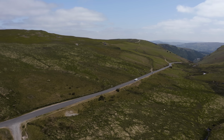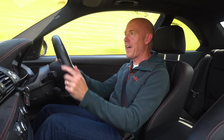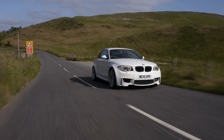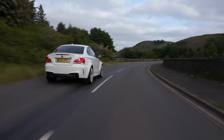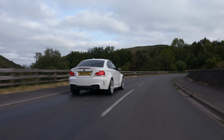Cruising through Wales in beautiful weather on lovely roads in a manual 1M. This is great. Lots of gear changes, because in this, you throw them in for the sake of it. Because it doesn't really matter, because you've got all the torque from the engine, it doesn't really matter what gear you're in. So this takes you back to where the M2 story started.